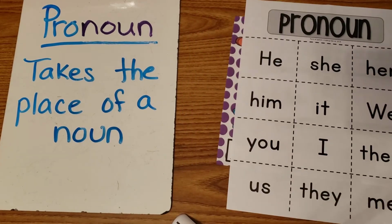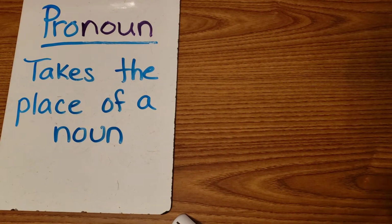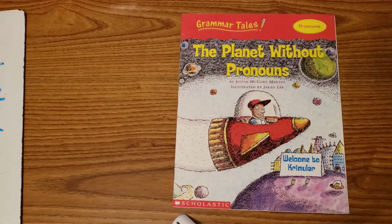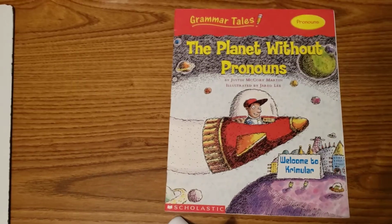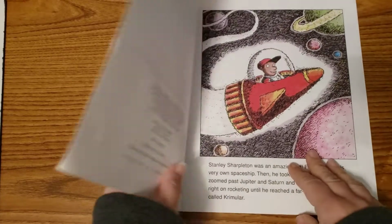Okay. I got a new book in the mail today. I was so excited when I found out that I did not have my own copy and libraries are closed. I ordered it and it came just in time for me to read it to you. This book is called The Planet Without Pronouns. And it says, Welcome to Crimular.